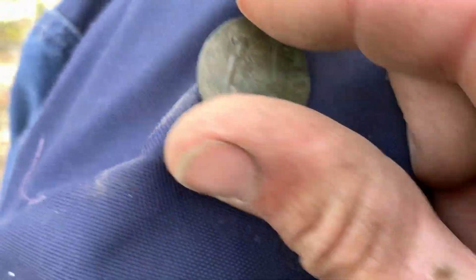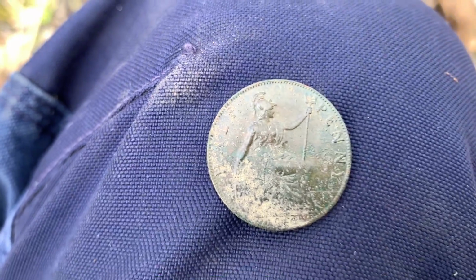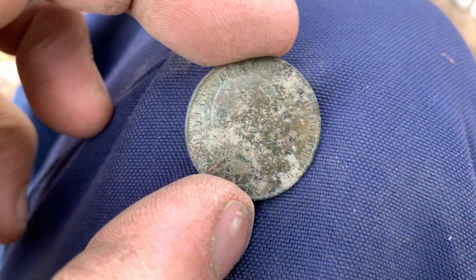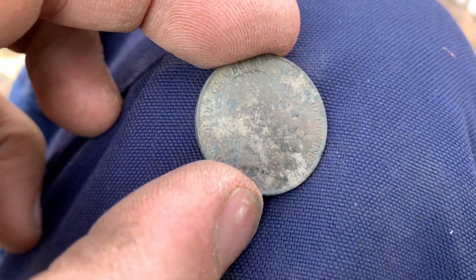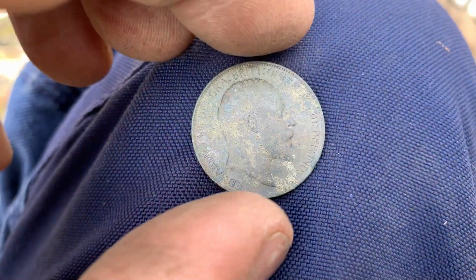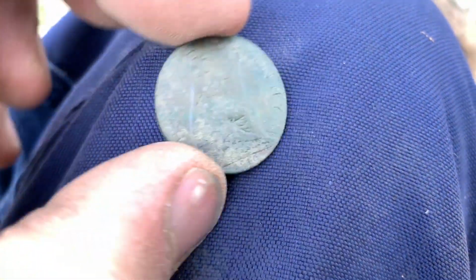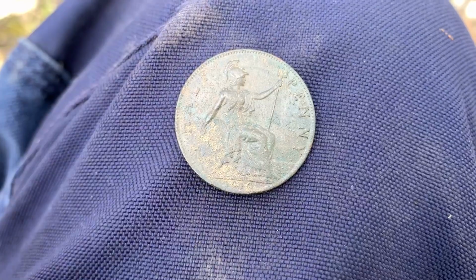I got that. Actually, let's see if we can get a better one. There we go. I got that. That is a 1910 Edward the 7th halfpenny. There we go, there's a bit of a shot of him. 1910, last year of his reign.